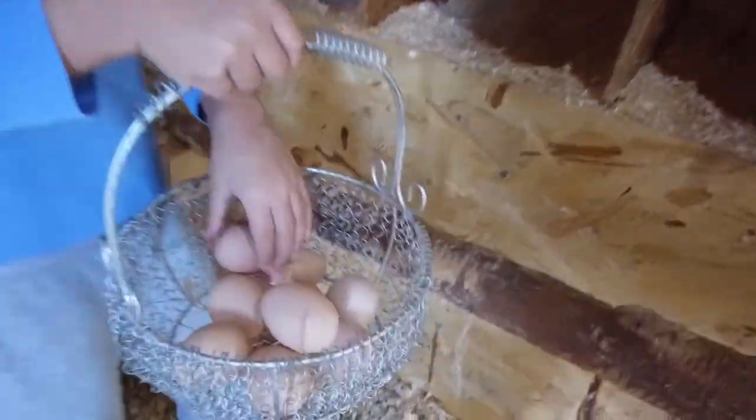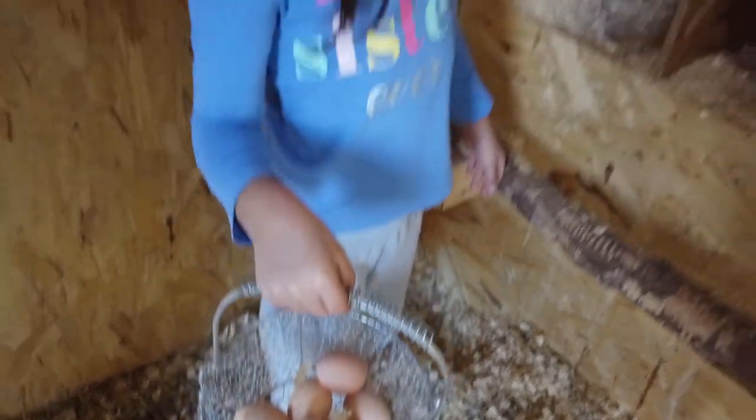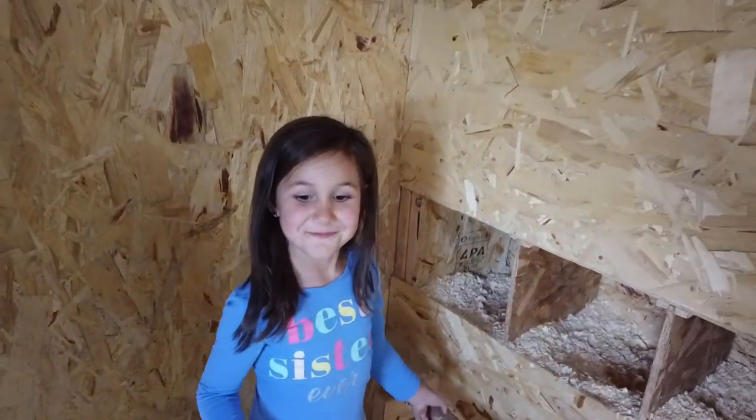1, 2, 3, 4, 5, 6, 7, 8, 9. That's a lot of eggs. Good job, Maya. 9 eggs today. That's almost a full day for us. That is. That means just one of those lazy chickens out there didn't lay an egg. But 9 is a great day, so I'll take it.